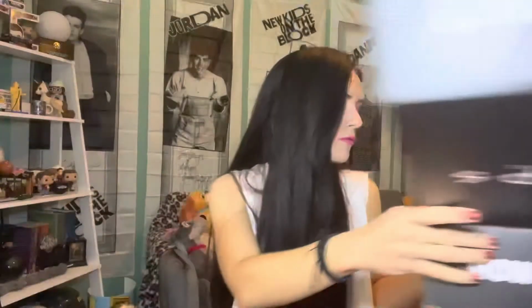So now we can move on to the Supernatural box. Like I said, I did already open this one, and I'll be completely honest, it was kind of meh, in my opinion, but there was one thing in here that just made up for it. It was the absolute coolest thing ever in Supernatural boxes ever, and I'm going to save that for last.